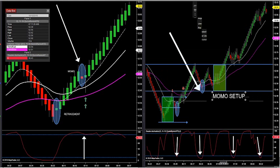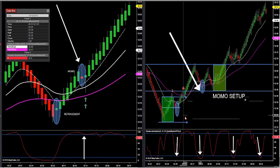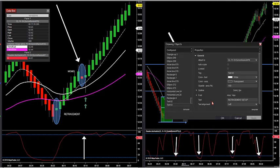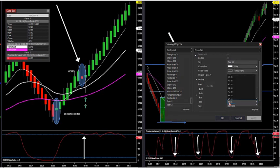That's a MOMO setup, and this is called a retracement setup. The difference, remember, and let me make things real clear so you guys understand this: a retracement setup is above 90% on sells, below 10% on buys on the trend chart. A momentum setup is opposite. It's actually above 90% in an uptrend and below 10% in a downtrend for hard sell-off buys or shorts.